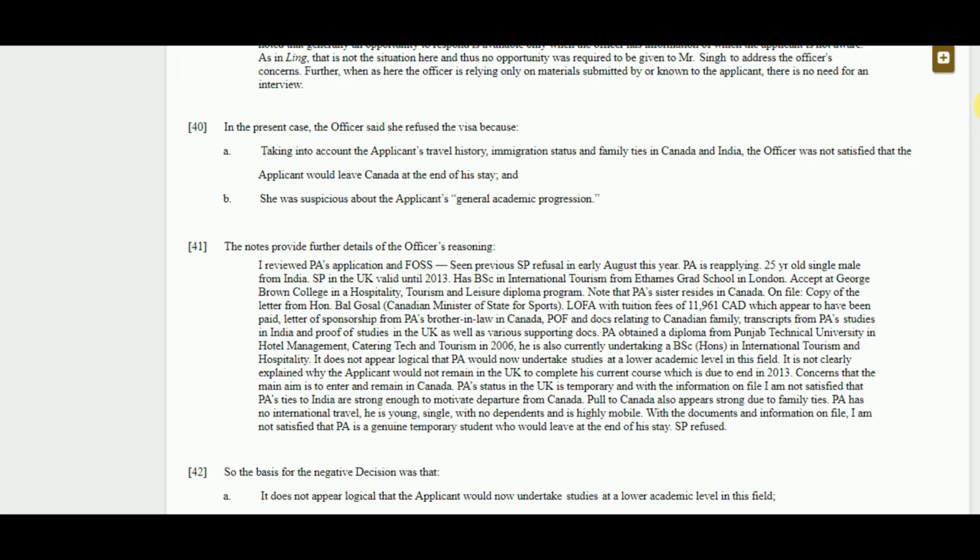It doesn't appear logical that principal applicant would now undertake studies at a lower academic level in this field. It is not clearly explained why the applicant would not remain in UK to complete his current course, which is due to end in 2013. Concerns that the main aim is to enter and remain in Canada. The principal applicant's status in the UK is temporary, and with the information on the file, I'm not satisfied that principal applicant's ties are strong enough to motivate departure from Canada. Pull to Canada also appears strong due to family ties.